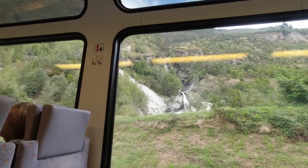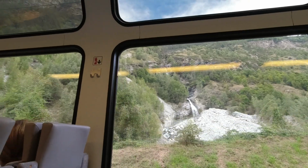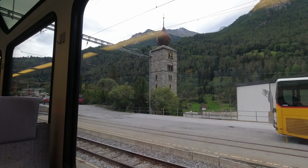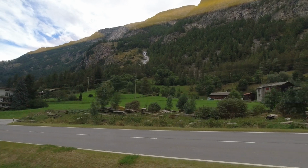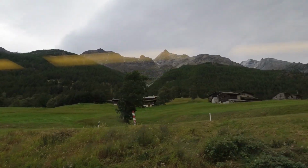We passed some beautiful scenery, including vineyards, waterfalls, and mountain towns such as St. Nicholas, always with the impressive Alps in the background. By the way, the yellow bars you see on some of these videos are not gold on the mountains. It's just the reflections from the light in the trains.